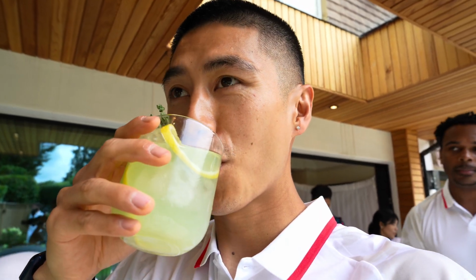Green coffee, lime. Let's try it out. Oh, very refreshing. Cheers. So now we're going to head inside and we're actually going to get to listen to some of the players and ex-professionals as they talk through a panel about the sound mind and sound body and all about the mental health, which is so important.